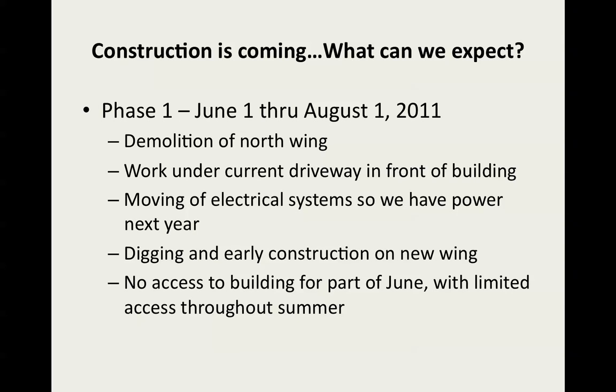We will also have to do some electrical moving of systems just so that we can have power next year. The wing that is being demolished will be connected to much of the electricity that we have, and so we'll be without power for most of the summer, but we will have it back up when school begins. And then we'll have the early digging and early construction on the new wing areas that will be on the north part of campus, and additionally our new gym. During phase 1, there will be no access to our building for part of June, and there will be limited access throughout the summer.